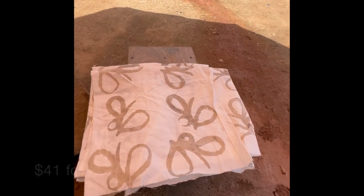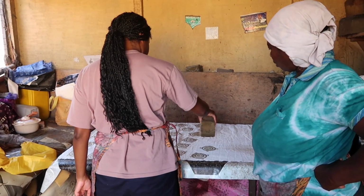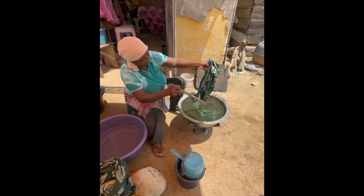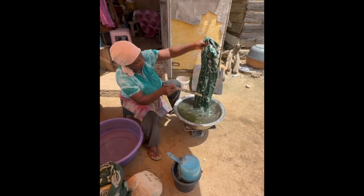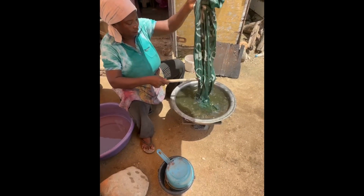First we started with the Batik class. That was my favorite class. They gave us 2 yards of fabric to take home that we stenciled and dyed at the place. She gave us 3 color options: green, blue, and olive, and the green was a lighter green. The color we chose was the olive color. I really liked that class.